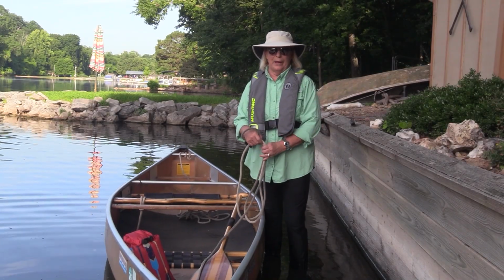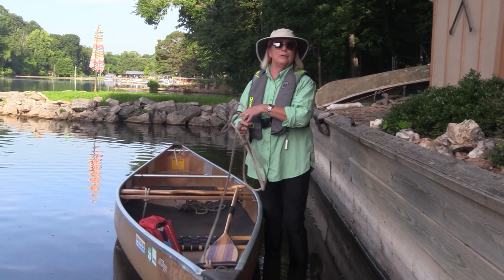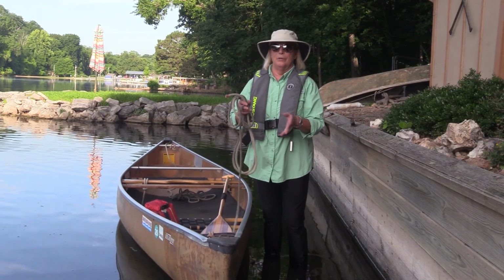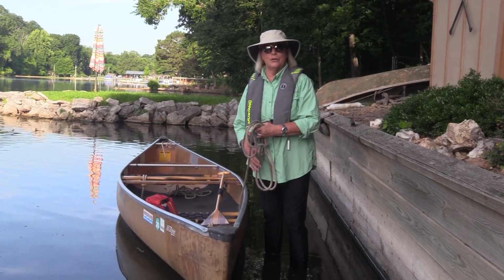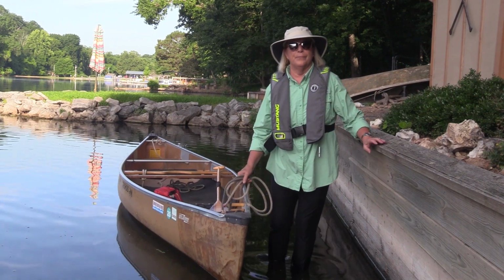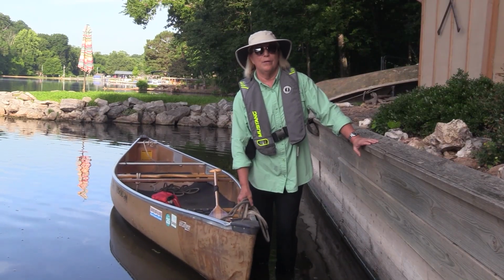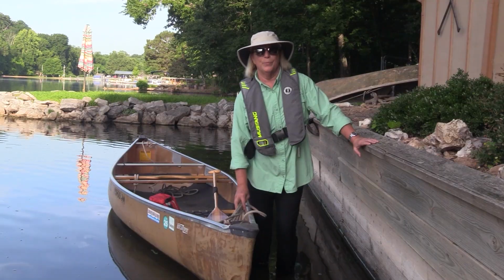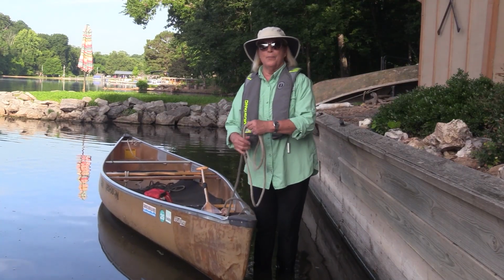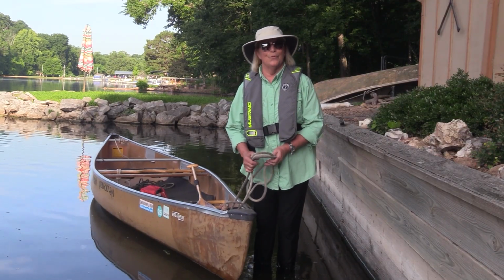For canoes and kayaks, you always want to have ropes on them. Not only can you tie down your kayak on your dock safely and keep it from blowing away, but if you do flip your kayak or capsize your canoe, ropes make it very handy to grab and bring your canoe along with you. If you don't swim very well and you end up in the water, stay with your kayak or your canoe, because it's a flotation device in and of itself. If you swim, you can just grab onto the rope and tow it back to shore, empty it out, and continue on with your day.